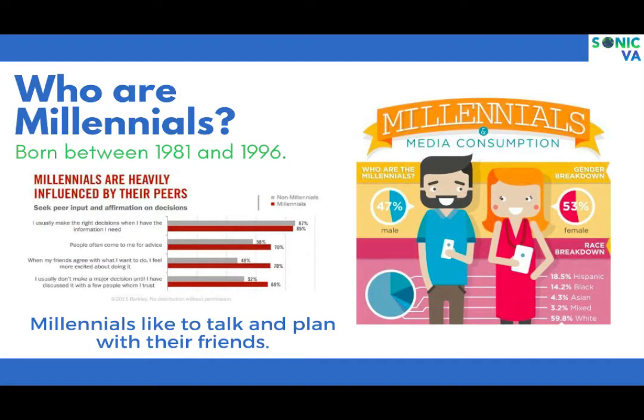For millennials born between 1981 and 1996, their media consumption is very different from the previous generations. Gen X and baby boomers are really big on TV still. Gen X less so, but they still watch a fair amount of network television. Millennials do not. Millennials are driven by totally different things. And millennials are really heavily influenced by their peers. They more so than any other generation rely on referrals, rely on people telling them this is cool and I want to do it too.